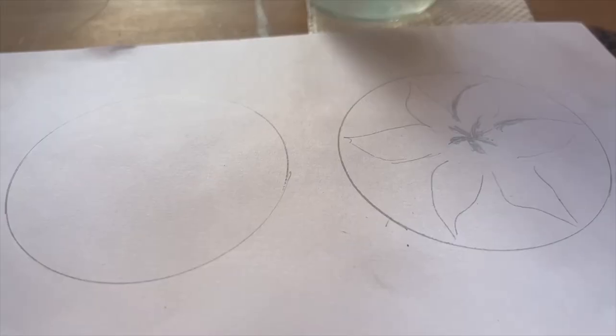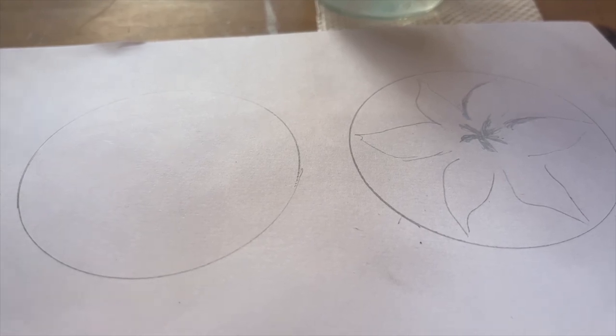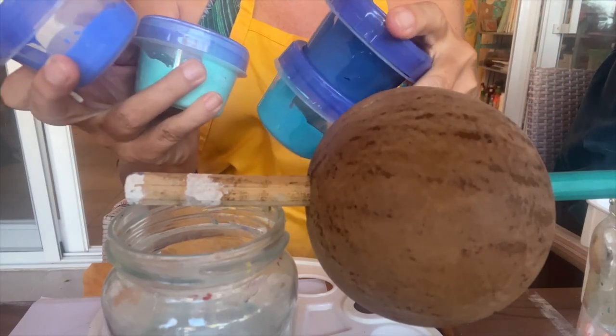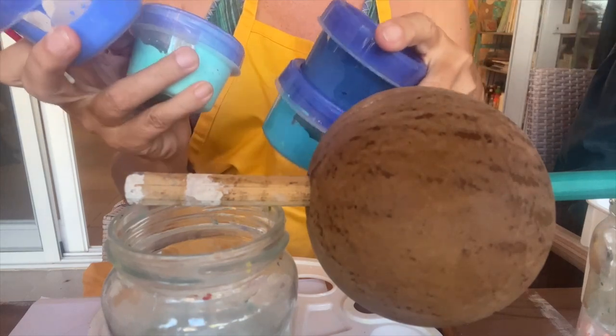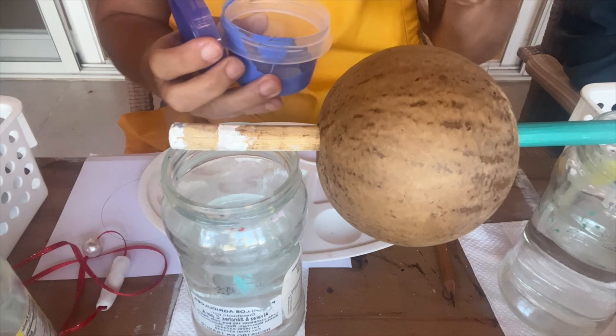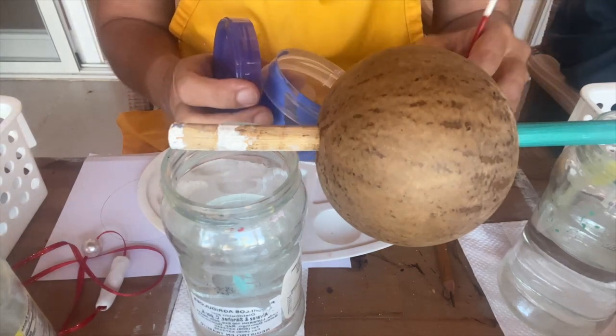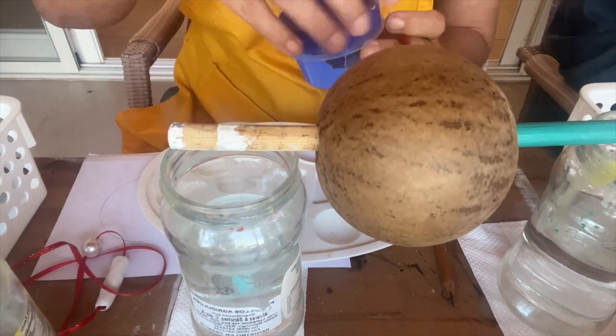I don't know if you can see all the paintings behind me there. Very beautiful paintings from Ulyana. That was my first idea, but I didn't stick with it. Choice of colors. Blue is my favorite color, so that wasn't too difficult. And I knew I wanted something simple.